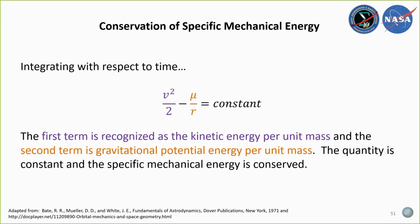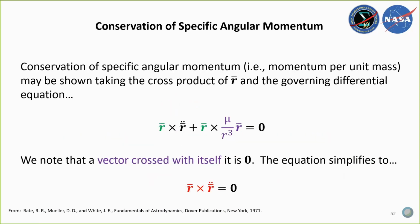Now, later on, this is a spoiler alert, when we get to our brief discussion of transfer orbits, we're going to derive another expression for specific mechanical energy. And again, you're going to see it's constant. And aside from the mu term, it's going to be a function only of the semi-major axis of the orbit. And since the semi-major axis of the orbit stays constant for the unperturbed two-body problem, again, the energy is constant for the orbit. Okay, so we've looked at conservation of specific mechanical energy.